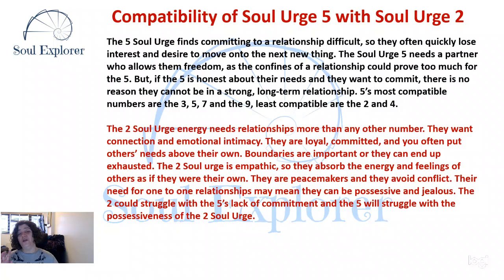Right, so the 5 soul urge with the 2. Now this is a sticky one because the 2 soul urge needs relationships more than any other number. They need intimacy, they need commitment, they need compassion, they want connection, they want emotional intimacy, they're loyal, they're committed. The 2 tends to put others' needs above their own at times. And if there is a 2 that doesn't have boundaries, this can be difficult because boundaries are important, or the 2 ends up being used, for want of a better word.